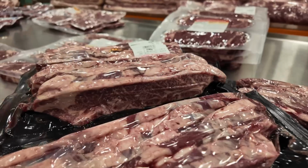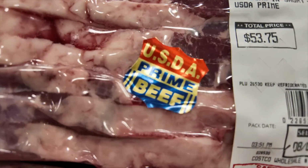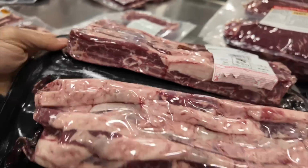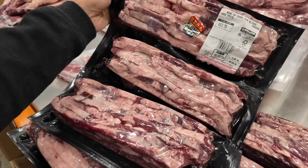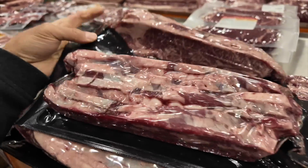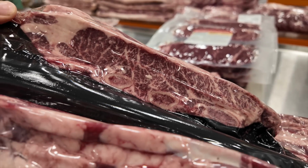So when it comes to Costco's beef, my favorite is a USDA Prime, which is the highest end that you can get here other than Wagyu, which I'll show you later. But look, this bone-in short rib sliced USDA Prime, this whole thing is 50 bucks, which equates to about $9.99 a pound. And that's a good deal. Look at that marbling. That looks so delicious.